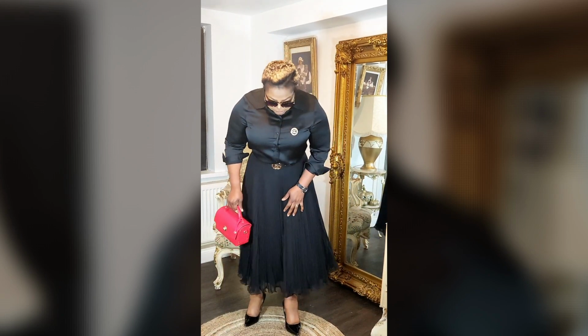So today's outfit of the day is this, as you can see, the black set, of which at some point I will change, but as you can see, monochrome with a pop of color.